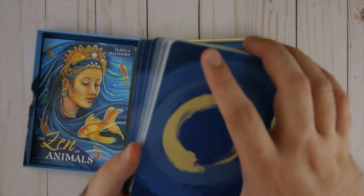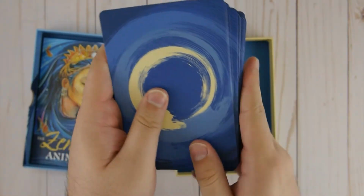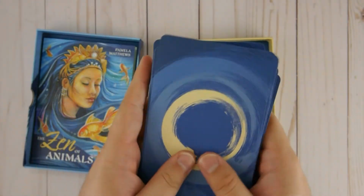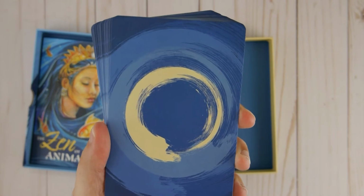So these are the backs of the cards. It's nice. I like that. I really do like this cardstock. The cards don't get stuck together or anything. Feels smooth. Nice. All right, so let's go one by one, shall we?